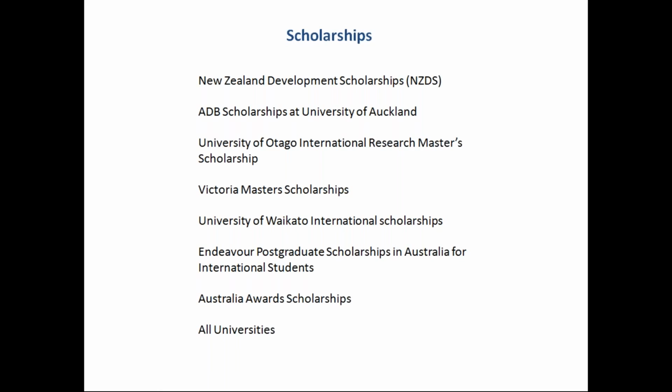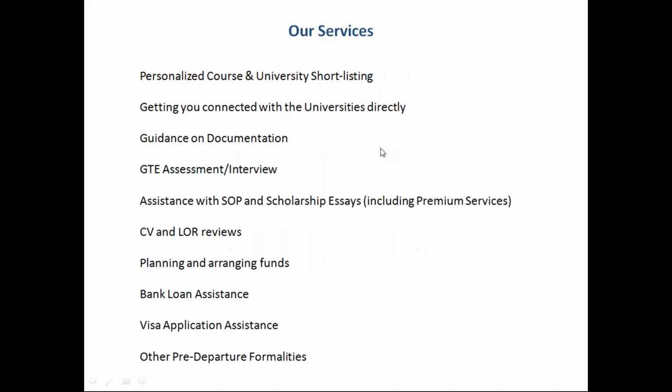So the main thing will be the timing. For the government scholarship, you need to apply at least 10 to 11 months before your program starts. For the university specific ones, for example in New Zealand, Auckland University, or Otago, or Victoria, Waikato, and in Australia, all the universities have individual scholarship schemes, which you need to contact the university directly about during the application. You can also write to us. We'll definitely help out with the scholarship application as well.